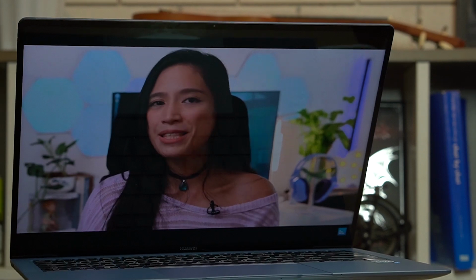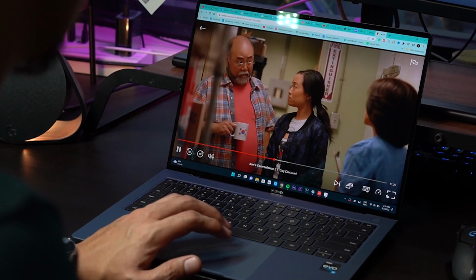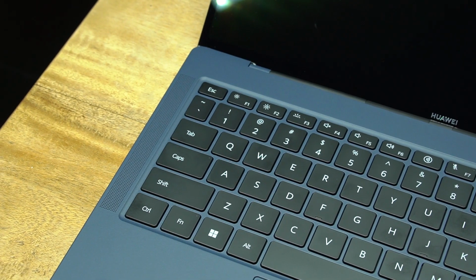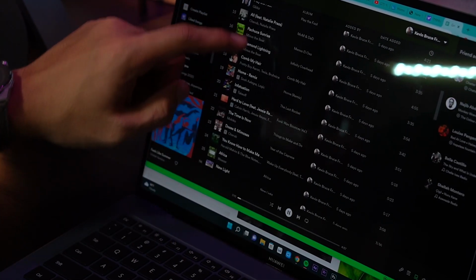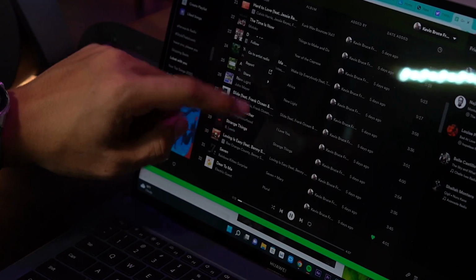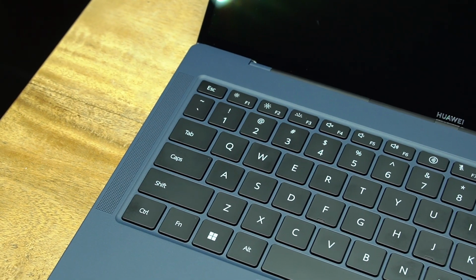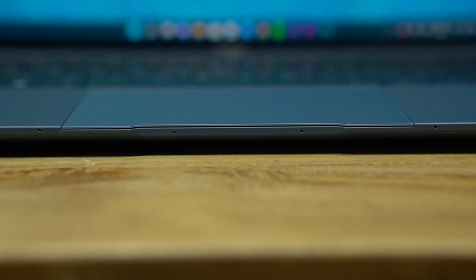Now, as a multimedia tool for consuming content or watching videos, its speaker does provide a good amount of power and even has decent bass. But of course, don't expect that you'll hear deep lows, although it's still decent enough to jam to your favorite track with an immersive experience. This is possible with the use of 6 speakers, both firing up top and down below. Additionally, there are 4 microphones on board for video calls and the likes.